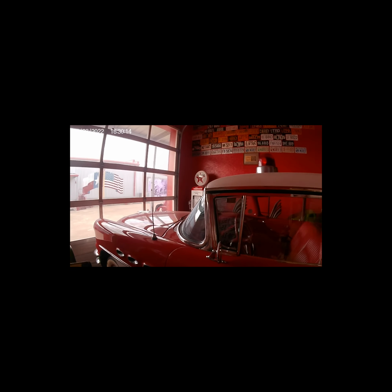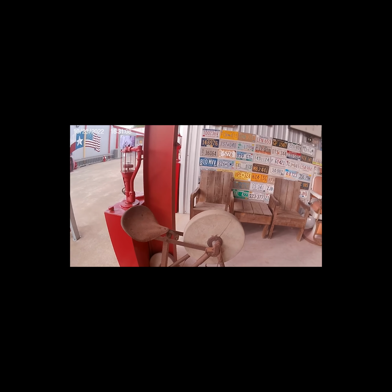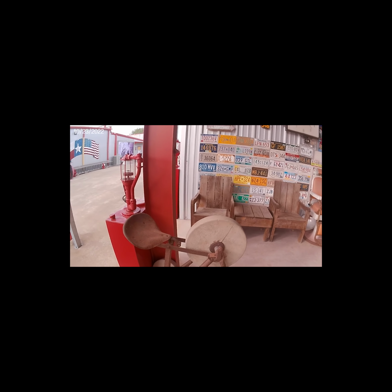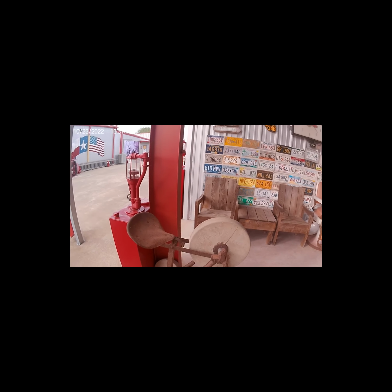Hey, tell me about this real quick. I mean, I can recognize what it is. Sharpening tool they use. Yeah. Wow. You would sit there and just crank it. Yeah, put your blade on there with the treadle and start sharpening. Man, that is nostalgic. Yeah, that's intense.